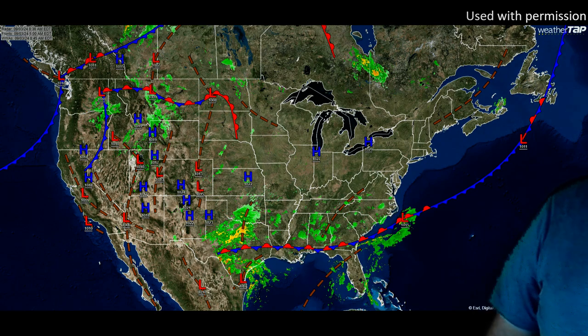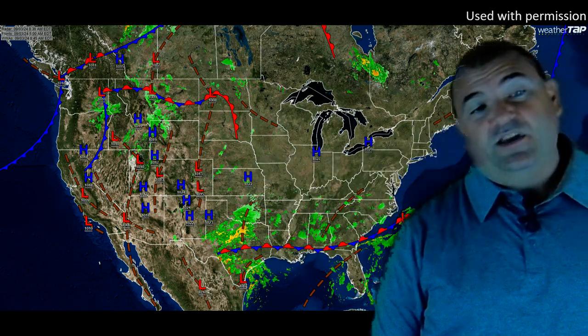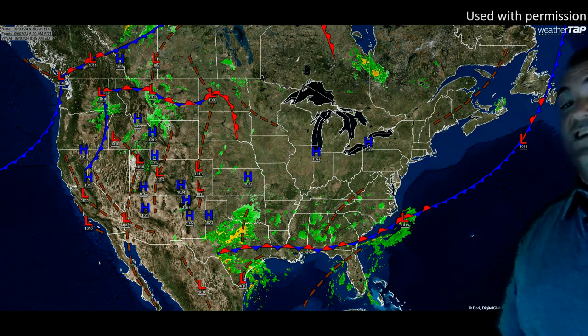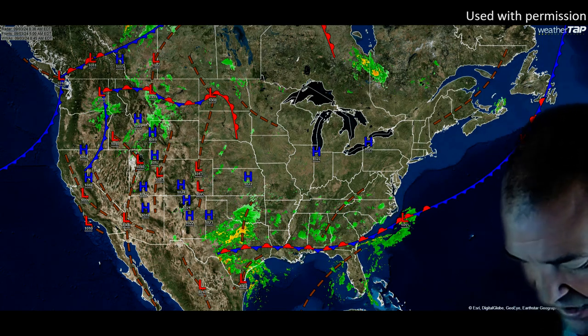This system way out west is not really moving that quickly. It's going to give us several days of basically full sun. A couple of clouds around today, a couple of clouds on Friday, but tomorrow and Thursday, no clouds. And even the clouds today and Friday are going to be very minimal. So really, basically clear skies.